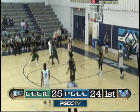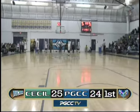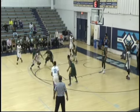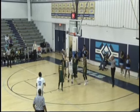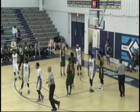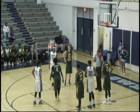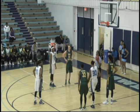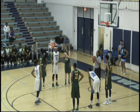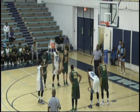Bynum fakes the pass, drives, has to get it back out to number 12, Trevor Wright. Excuse me, Trayvon Wright. And we know Trayvon. We've seen him at the local rec center. Glad to see that young man here playing for a local team. Going to see Graham go back to the line. Made 1 of 2, I believe, on his last trip.